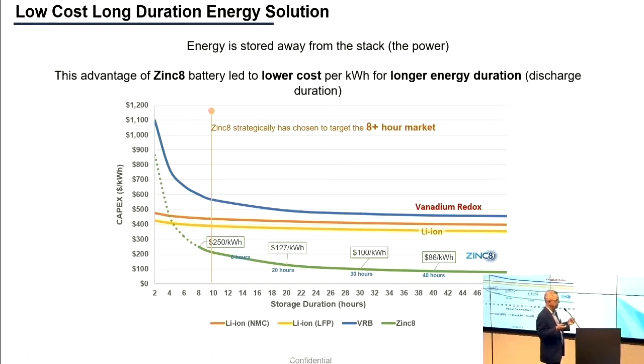And it's the same with lithium ion. Lithium ion, if you look at lithium itself, lithium prices have gone up about, I think, Mark, from 10,000 to about 700% in the last 12 months. That's a lot of increase. If you go over to something like zinc, zinc has gone up 44% over the last 12 months.